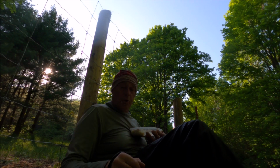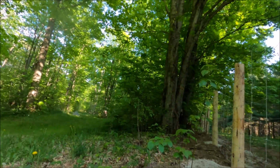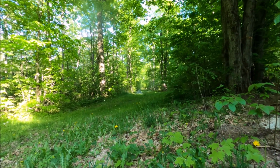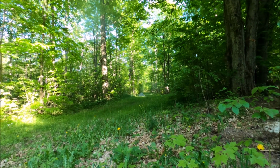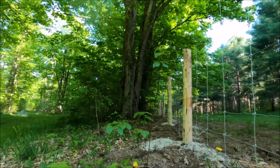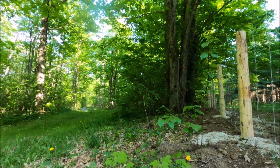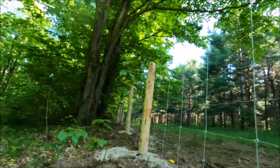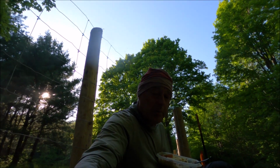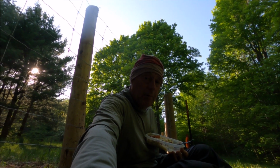Camp is set up just across the way. I'll show you. See if you can see it. It blends in fairly good with the greenery. We're right on the edge of the Duntroon Highlands cross-country ski property. We got a new fence behind us, as you can see, and we're using one of those fence posts as a backrest. So yeah, that is it. I won't be long out of bed, to be honest with you guys. I'm tired today. There's no doubt about that.